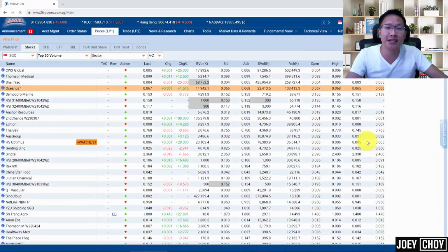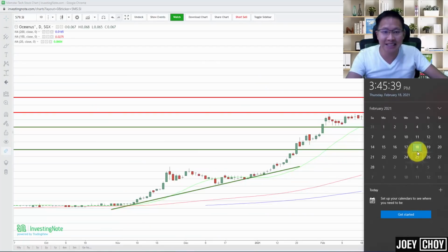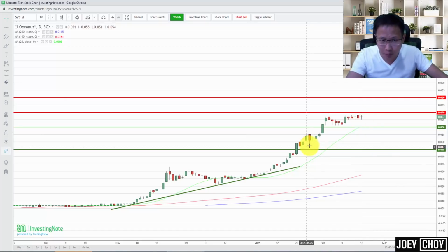So let's take a look at the chart for Oceanus Group right now to see what it says. So this is Oceanus, as of the 18th of February, Thursday, 3:45 p.m. The market is trading live, and it is currently trading at about 0.067. Just about 3 weeks back, and check out my YouTube, my Facebook page, that's where I had published a video on the two stocks, Julian Chemical and Oceanus, and it was then trading at about 0.050, somewhere around here.